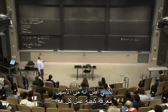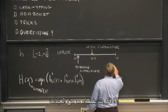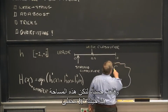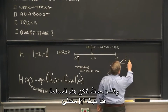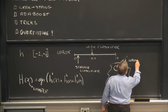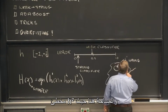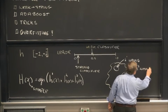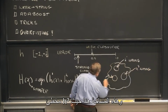But I think it's easier to see how this all works if you think of some space of samples. And you say, well, let's let that area here be where H1 is wrong. And this area over here is where H2 is wrong. And then this area over here is where H3 is wrong.